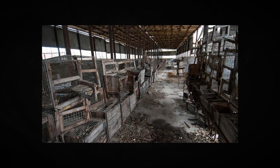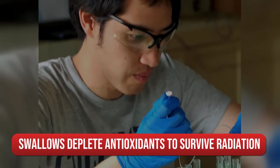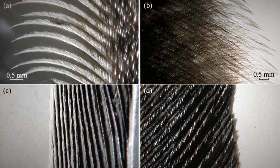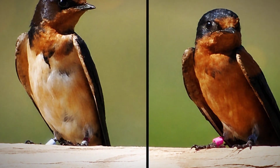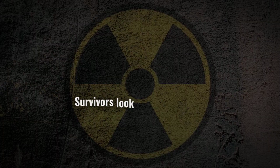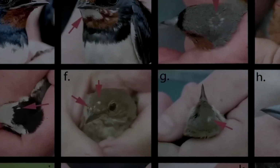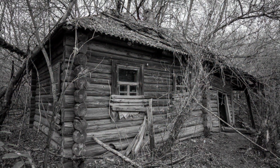Then comes the cruelest turn in the whole story. To survive the radiation, a swallow's body burns through antioxidants, the molecules that mop up the damage before it reaches the DNA. But those are the same molecules the bird needs to produce its bright plumage. So the fight leaves it faded, dull, less able to attract a mate. Chernobyl does not just make these birds sick, it quietly takes away the thing that lets them start a family at all.